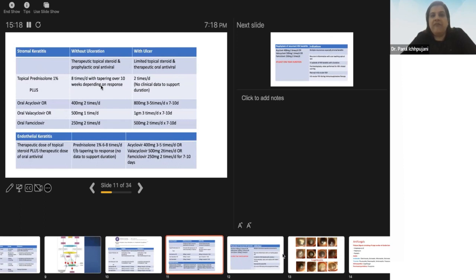But once we have ulceration, we know that there is some infective element involved. We cannot give it very liberally. So the usage is limited to once or twice a day, but there is no clinical data as such to support the duration for this. So in an ulcer patient, if there is stromal involvement, I think we better leave it to the clinician to decide how frequently they want to give.